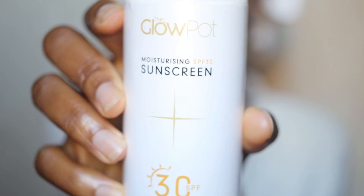This Ryman P20 sunscreen comes recommended from a couple of you guys who I trust and love all of your opinions, so really excited to try this out. So in the spirit of the Glowpot autumn skincare routine that this video is named after, I am instead going to be using my Glowpot moisturizing SPF 30 sunscreen.